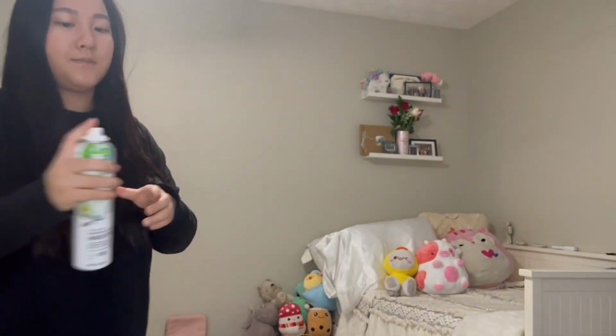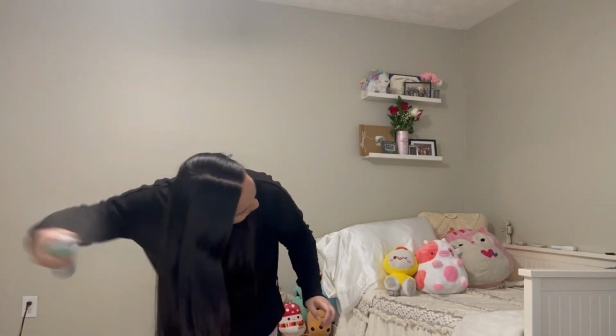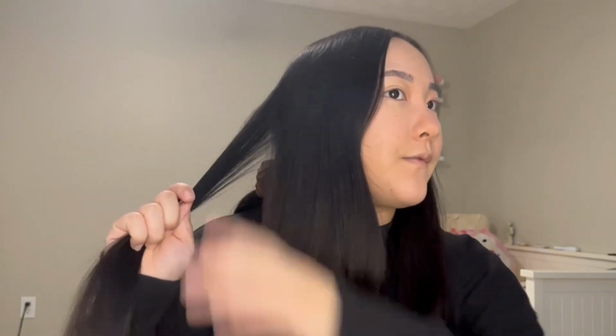Before we do that, I'm gonna use hairspray because we don't have mousse, so I'm just gonna spray some onto my hair. I'm gonna brush this out so that my hair doesn't feel too stiff. It was just to help form the hair. Okay, so I have my hair parted now. What we're gonna do is start from the back and go to the front.